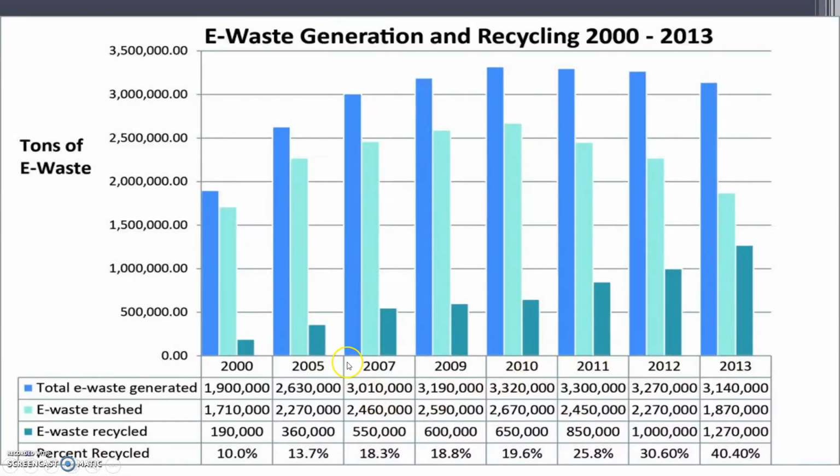Now, as far as the amount of waste that was thrown away in landfills, that also increased over time, but has since decreased as a result of more efforts to recycle electronics. And you can see by the teal color that since 2000 there's been a gradual increase in the bar graph depicting that we are recycling more and more tons of electronics. The percent of electronic waste recycled in 2000 was 10%, and in 2013 was 40%. So we're definitely seeing an increased effort to recycle the electronics.